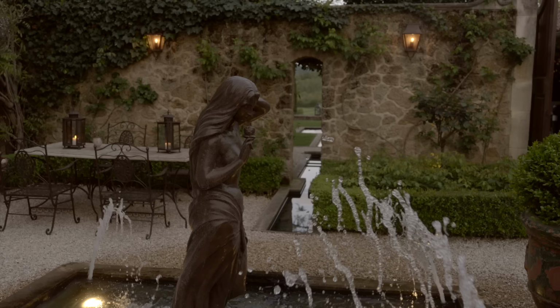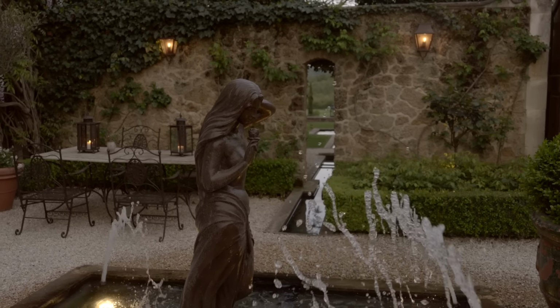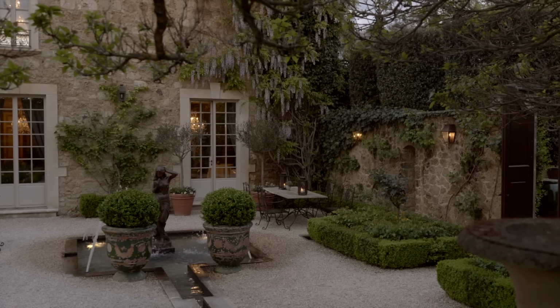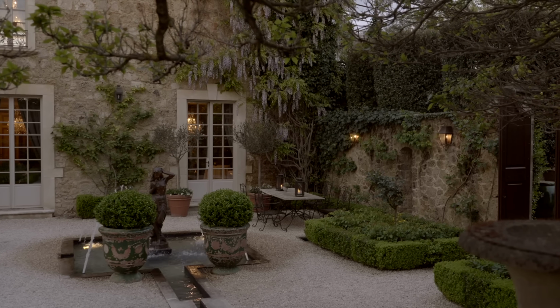When the night sky started to cast its embrace over the Tuscan hills, we made our way back to the Trattoria sull'Albero for a farmer's market dinner.